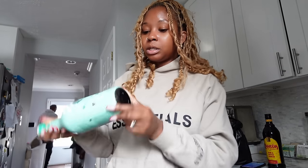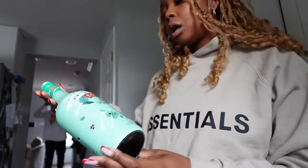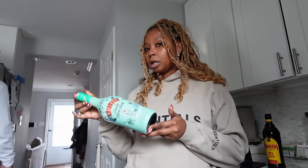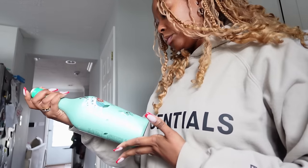And then I hate Baileys. I'm not a Baileys, eggnog, all that type of person. I'm not even a creamy drink type of person. But this is more liquidy than this. I think it's black. I don't know. So I got this limited edition vanilla mint shake. I feel like it gives holiday vibes, so I want to try to make a holiday drink. I'm going to make espresso martinis and holiday drinks tonight. We're going to get it crooked.